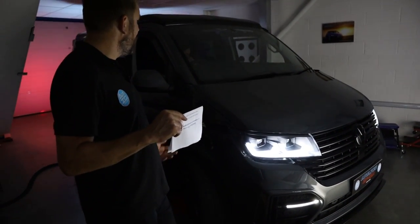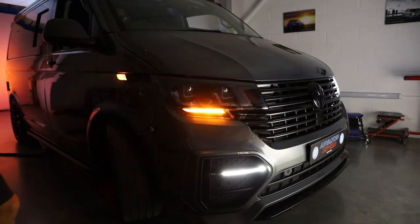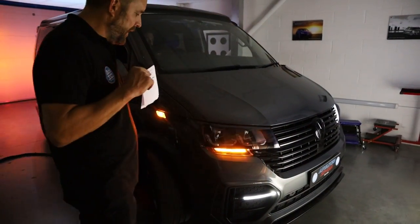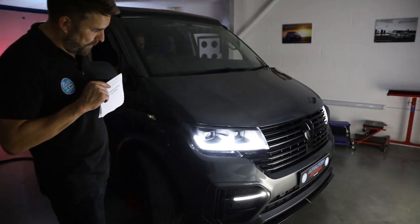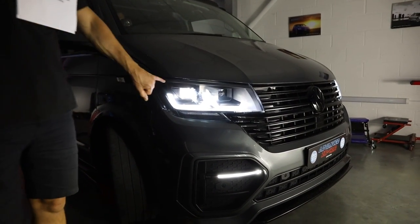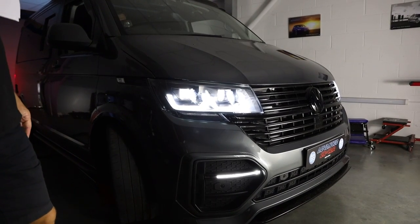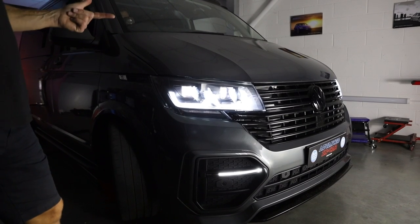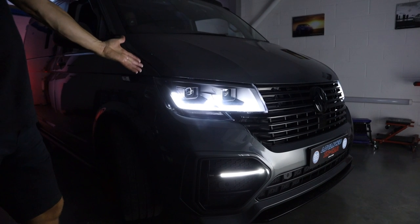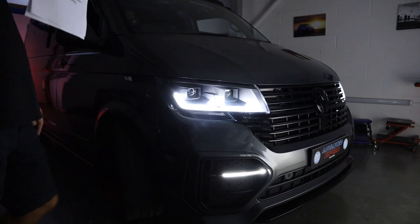But if we do indicators first, with normal aftermarket headlights and with factory, as soon as you indicate, the DRLs go off. And then if you pop the dipped beam on, so dipped beam is your outside projector, and then when you put your main beam on as well, you've then got double trouble. So when all of your lights are off and just your side lights are on, or your DRLs, you're going to have these eyelash, half moon, whatever you want to call them, what would you call them?